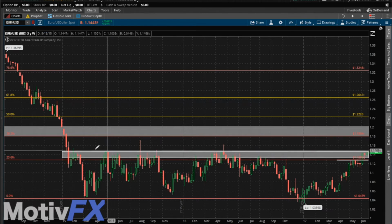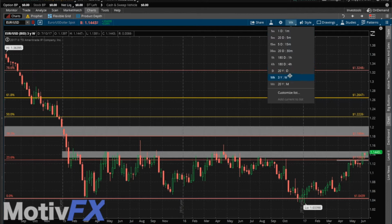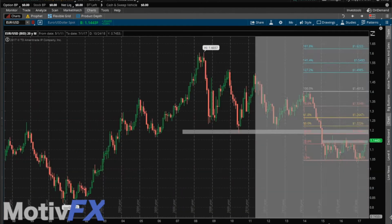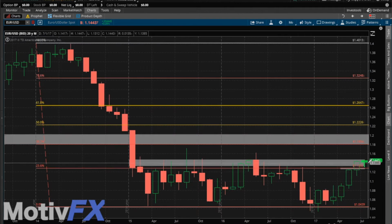I was always impressed by the fact that markets, when they came up into this $1.14 range, high $1.13 range, never really sustained. Definitely on the monthly, you can notice that there. Okay, so man, it does. This red candle just turned green.